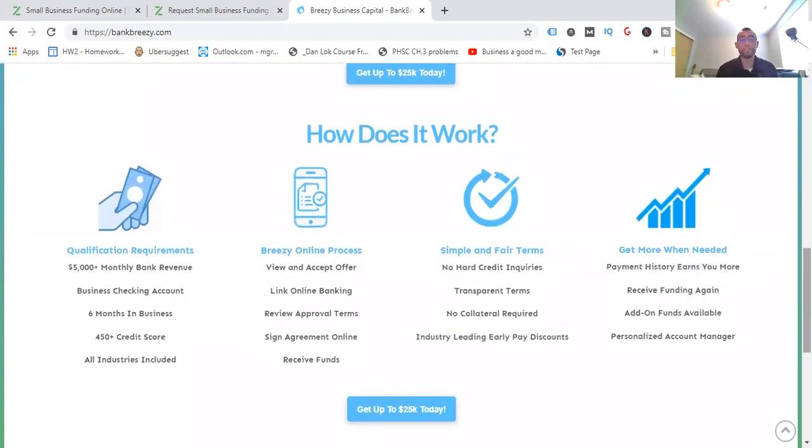How does it work? Very simple. I just went over the qualification requirements. Again, 5,000 plus monthly bank revenue. I cannot stress this part enough. Business checking account, 6 months in business, 450 credit score, all industries are included. So don't apply if that does not apply to you. You're going to waste your time, waste my time. I'm here to help you, truthfully, humbly, but I don't want you to go through it and be like, man, this guy didn't even tell me about the qualifications. Breezy online process: view and accept the offer, link online banking, review approval terms, sign agreement online, receive funds.